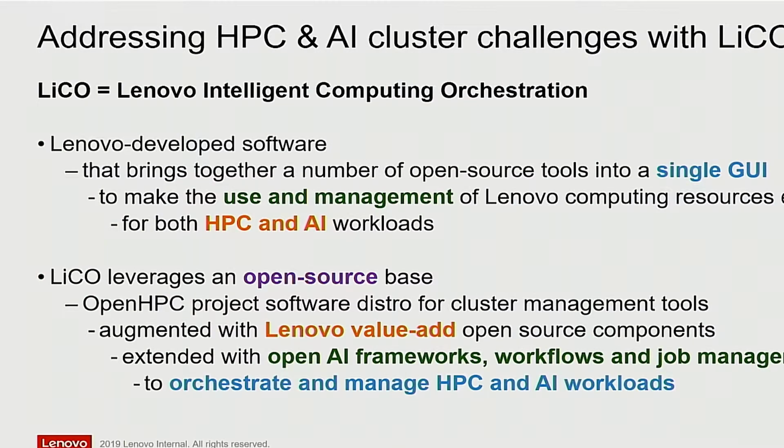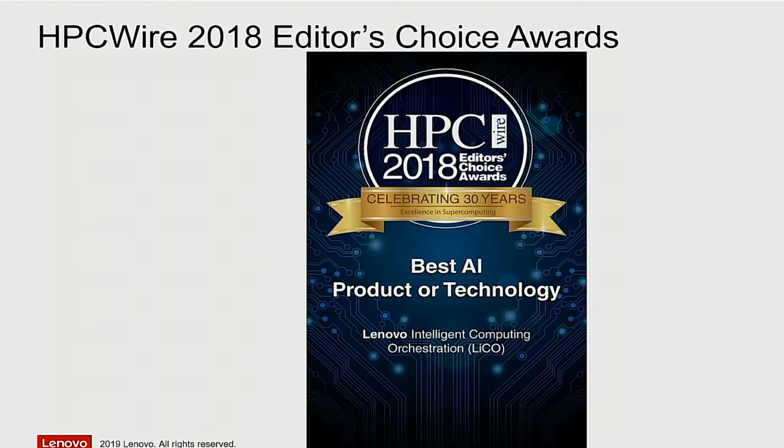So what is LiCO? LiCO stands for Lenovo Intelligent Cluster Orchestration. It's a web portal that is created in-house. It leverages best-of-breed open source software. We leverage the open HPC components, mostly Slurm and monitoring tools like Ganglia, as well as Singa. And we add our value add integration with the GUI and those components, as well as our system management stack. And then we also brought in recently, starting last year, AI frameworks that you can leverage and then deploy on the same HPC cluster. We did win the HPC Wire Editor Choice Award at Supercomputing last year. So we were very happy with that.